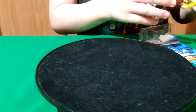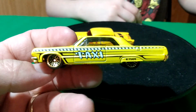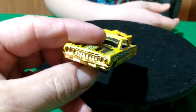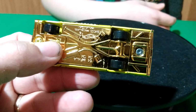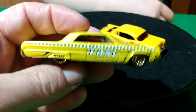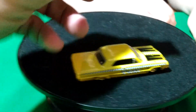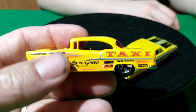All right, next is a '64 Impala. Should grab that '55 Chevy too while we're at it. Yeah, might as well. And there's a taxi. This I'm missing. We didn't pull the Matchbox one. I have a '64 Impala Matchbox. It's a 4-door car. We must have missed it somehow. And then here's the '55 Chevy taxi.